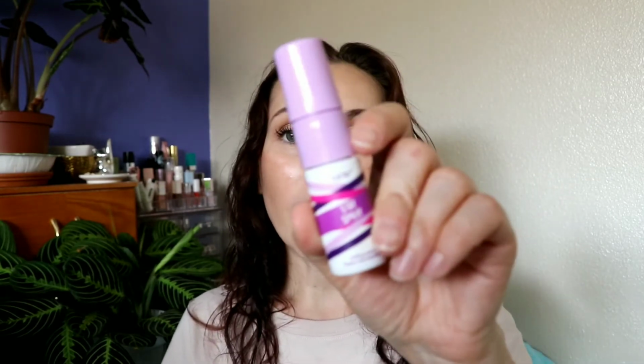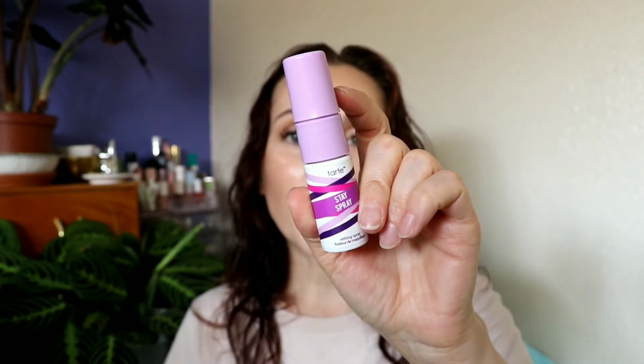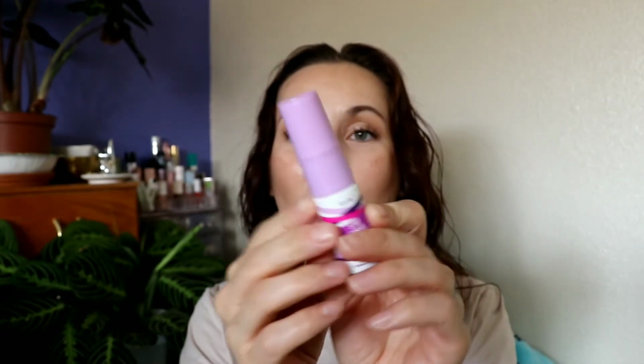The next makeup item was the Tarte Stay Spray. This was their setting spray. So I didn't have a good experience with this yesterday. Isn't this cap really weird too? It's like it has 2 lids, but one is the lid and one's like the screw on part. I don't know. It just looks funny. Anyway, I didn't have a good experience with this yesterday.